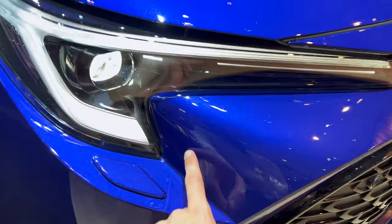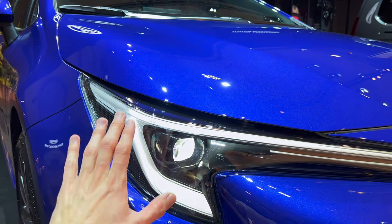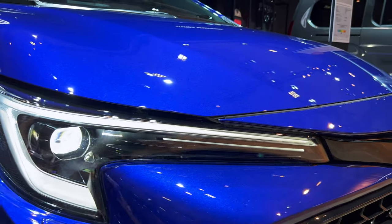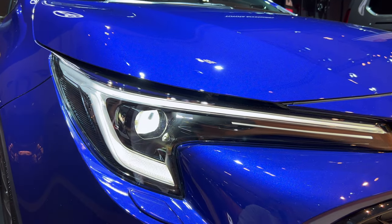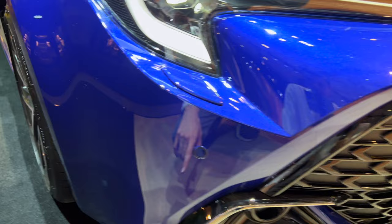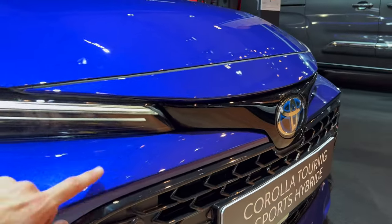We have beautiful blue metallic color. We have the gorgeous daytime running lights that turn into turn signals. There's also a little LED bar inside. LED projector with a lens up there, fog lights at the bottom, parking sensors, washer. Very dynamic lines, as I've mentioned.